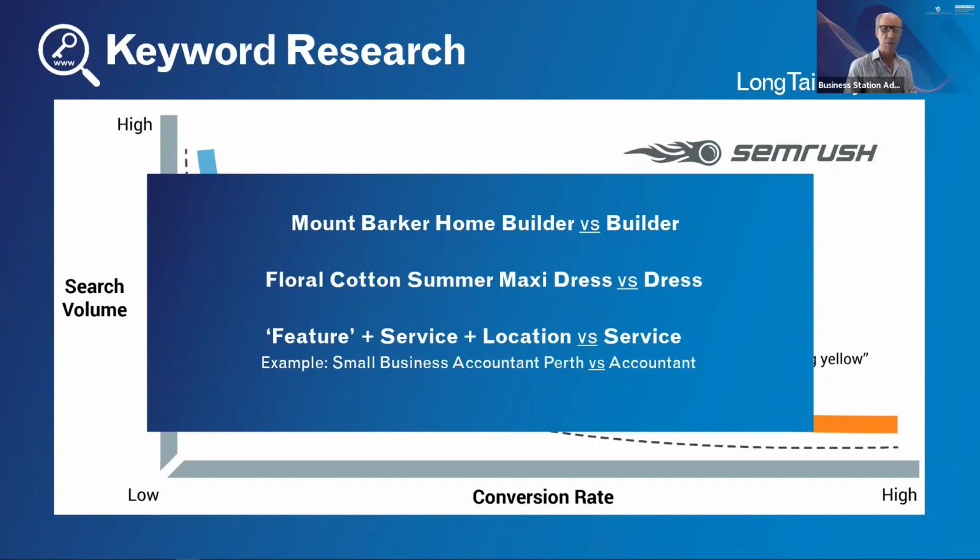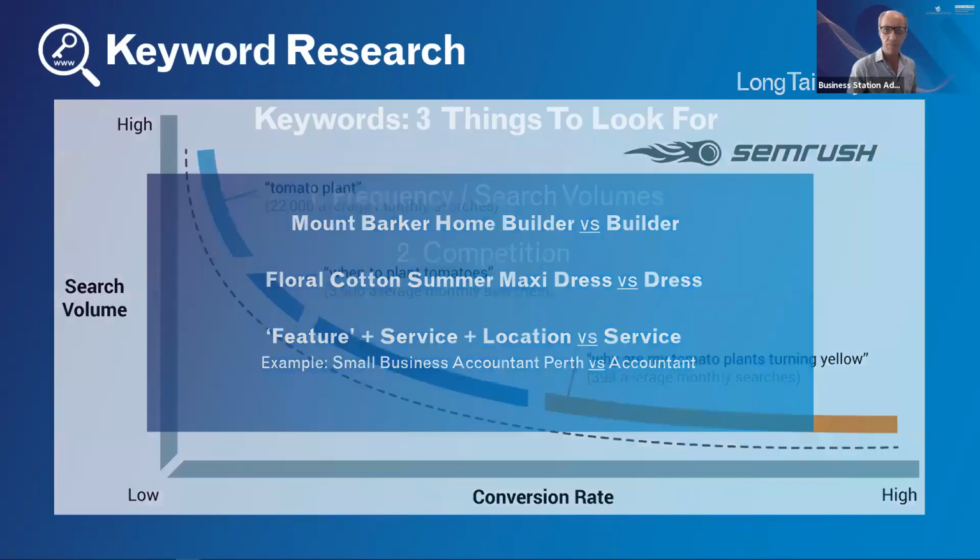The other thing is, if you ever do decide to go into Google Ads, these long tail keyword phrases, versus just the single word or even two words, are going to cost you a lot less. I know, for example, lawyer, I think, is the most expensive keyword out there. So I'm sure accountant would be pretty high. So that's another way of reducing any advertising expense down the track.